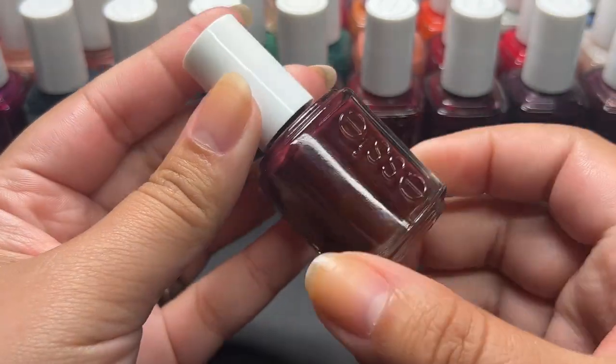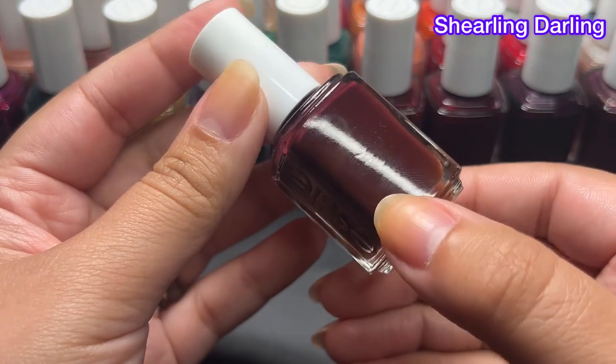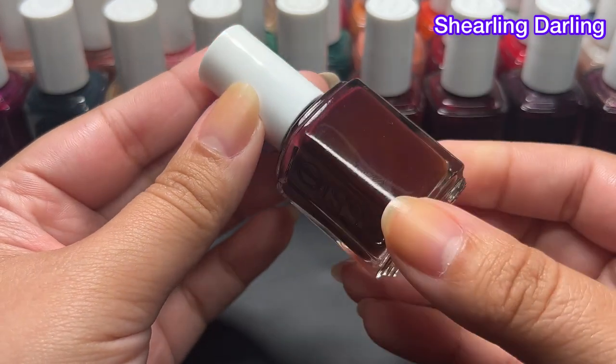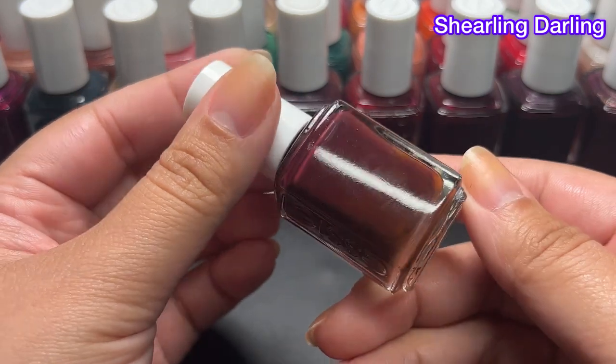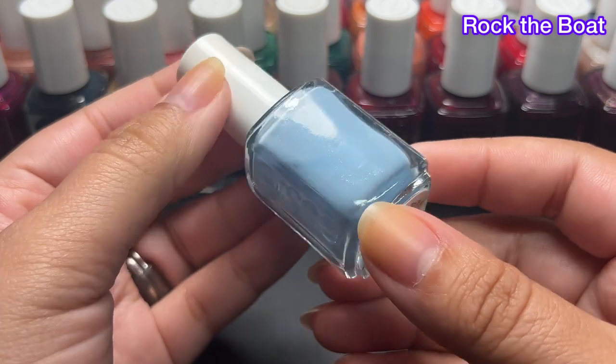Next up, we've got Shearling Darling. Really gorgeous, like burgundy color, maroonish. Needs a good shake because you can see a lot of yellow, but it's really pretty. Next up, we've got Rock the Boat, and honestly, guys, I thought this was Bikini Sotini.